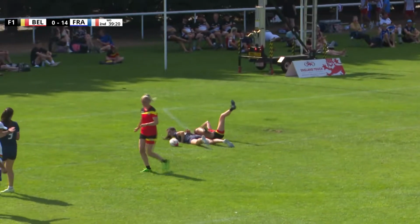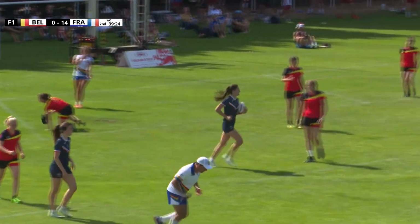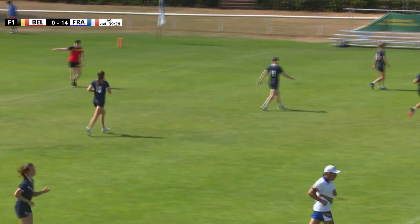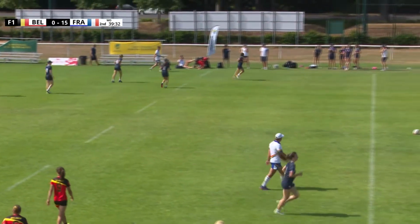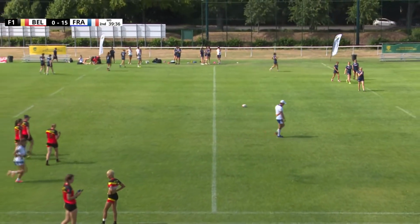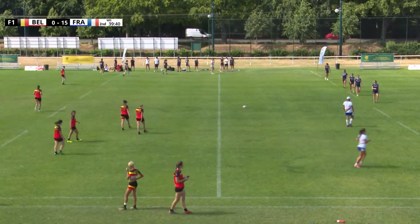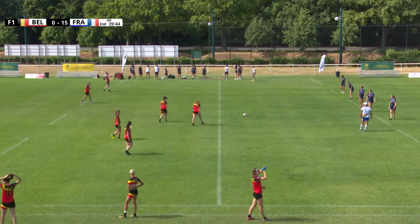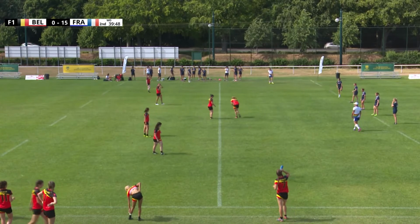Good hole from Marie-Henri. And it's another try for France. 15 they have on the board without reply. Great way to finish the game as well. I think that's given her 4 scores. She has been mega in this second half. It's like Cécile Mass thought, I've had a pretty good first half. Marie-Henri, you can take it for the next 20 minutes. Off you go. Go on, Marie, crack on. Off you go.